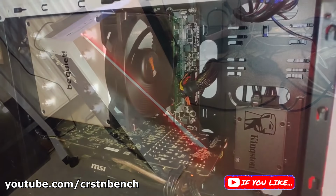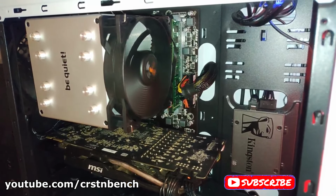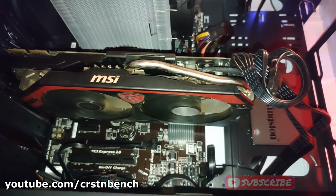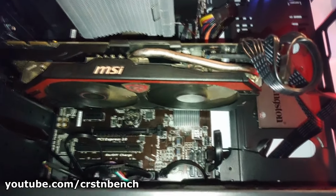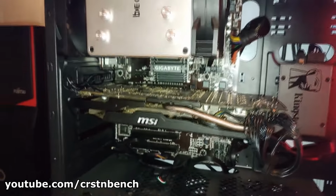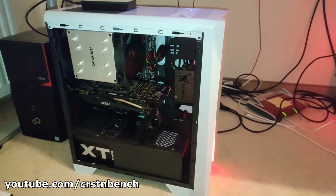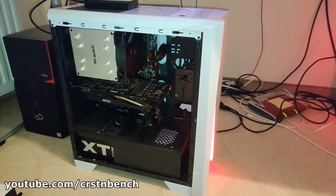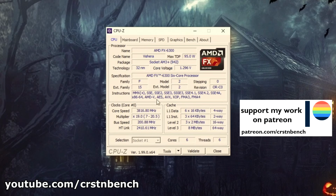This time we have got a long in the tooth system from late 2013. I'm talking about the AMD FX-6300 and the MSI Radeon R9 280X Gaming 3G, in combination with 12GB of DDR3 dual channel RAM. I was testing 22 of today's most played titles and the overall performance has been pretty good. But using such an old system, there are obviously some cons that I will talk about later on. Let's start with the pros.